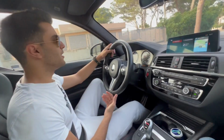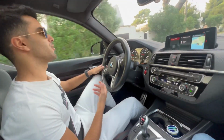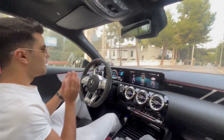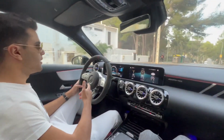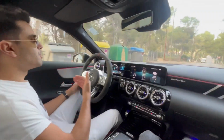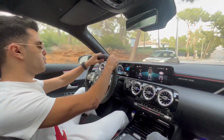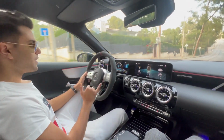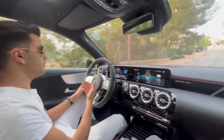But the A45 is different. When you hit the gas, it's a lot faster and smoother compared to the M2. So guys, we're now in the A45s AMG. The first thing I can feel is it's a lot more comfortable, and there's a lot more technology going on. Also, the steering wheel is more direct. I can see more buttons like the comfort, the start-stop system, etc.